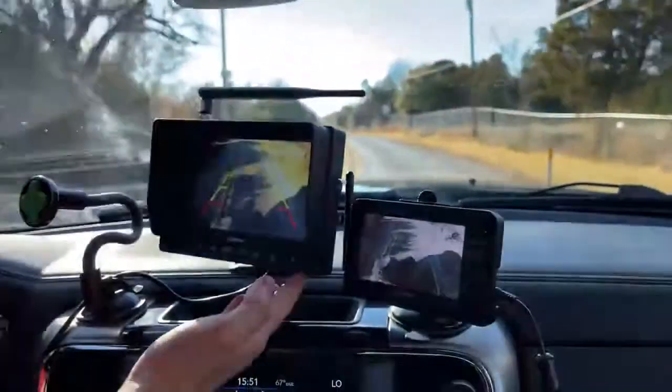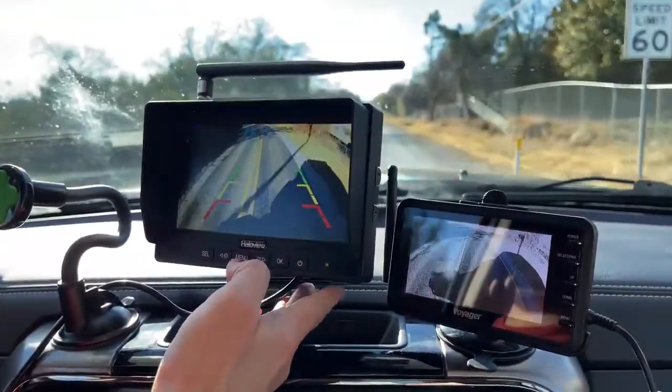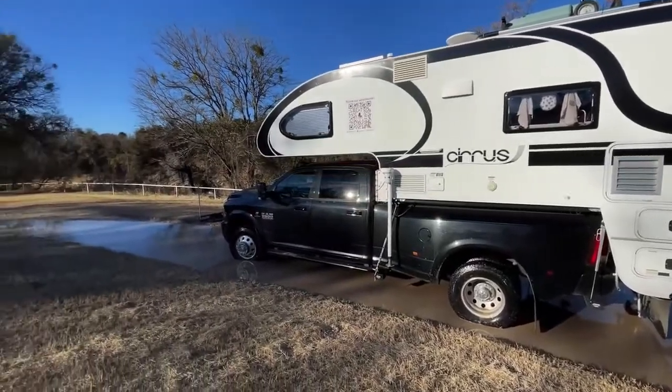So far, my only complaint is I just can't get it to stay. It keeps doing that. It hangs down. I'm sure that I forgot some kind of test to do with this, but it's been a really good camera system. I'm super happy with it. I honestly can't think of a reason why I want to keep that Voyager anymore. I think I'm going to get rid of that and just purchase a couple extra cameras to use with this so that I have some side angles and maybe even a front mount.